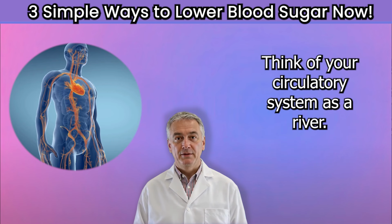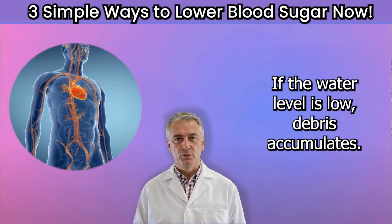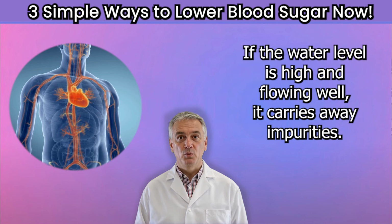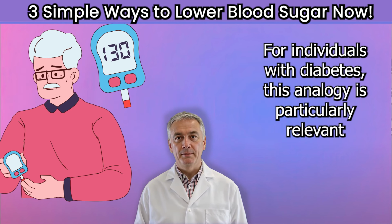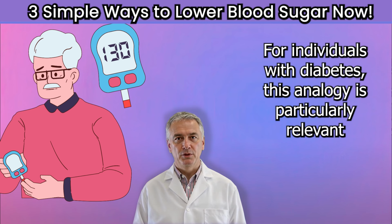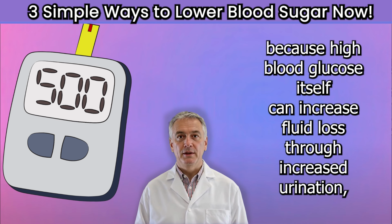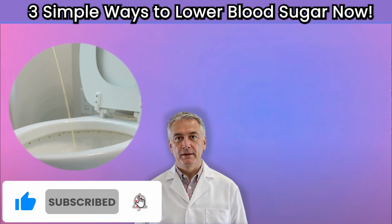Think of your circulatory system as a river. If the water level is low, debris accumulates. If the water level is high and flowing well, it carries away impurities. For individuals with diabetes, this analogy is particularly relevant because high blood glucose itself can increase fluid loss through increased urination, a process known as polyuria.